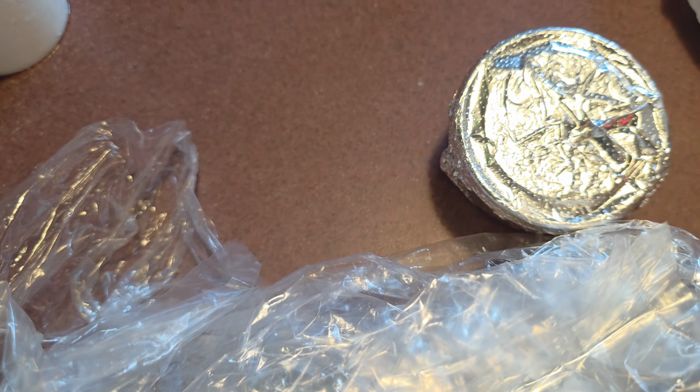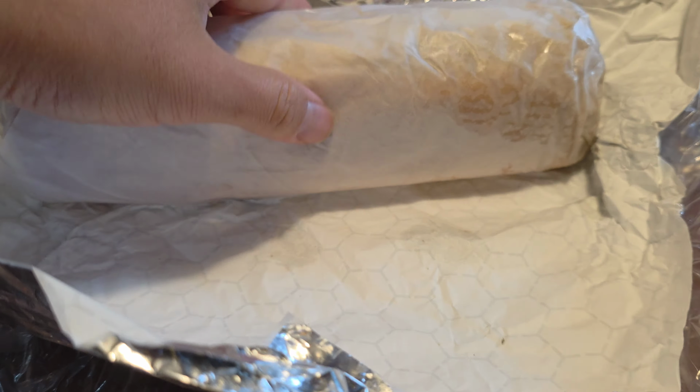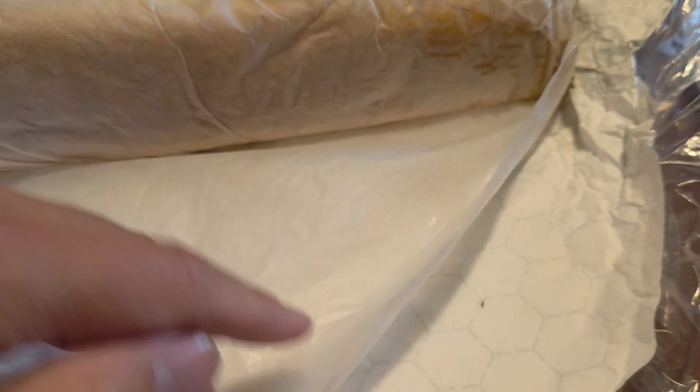Okay, and we got hot dog and whatever that is. Okay, so they wrap it in 2 layers. And then that thing was the extra gravy. I forgot I ordered that. Sorry, I was confused. This is the sandwich.